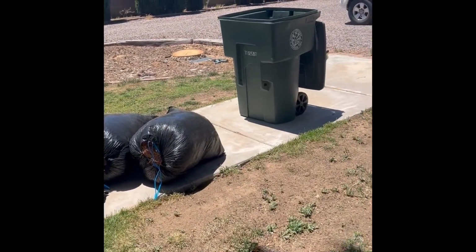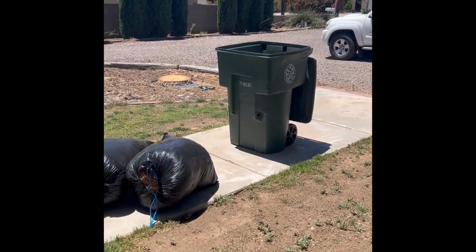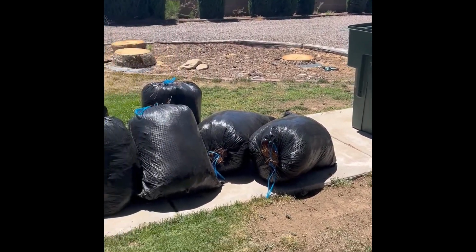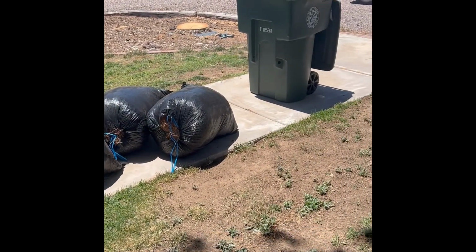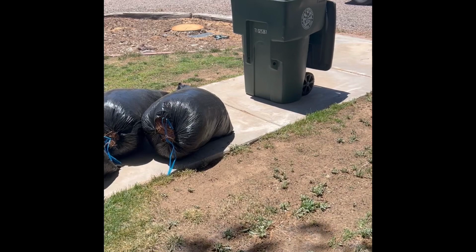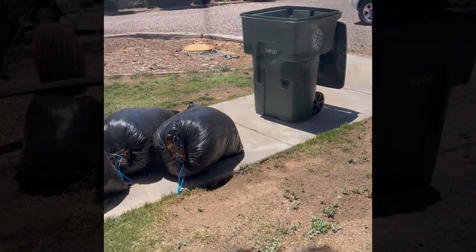I'm gonna fit as many as I can in there and pile the rest up by the trash can at the street. I do have a very nice trash man who will get out and refill the can with my bags and dump it until they're gone. So hopefully he'll do that for me this week. We will see.